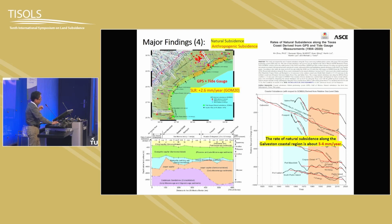Our GPS in this area, amazingly, also shows 3 to 4 millimeter per year. Before we conducted this study, we said, okay, subsidence should have stopped, but it continues at 3 to 4 millimeter per year. So this is natural subsidence. It's mostly rapid in the Galveston area because of this part. In geology, they use a term called the Houston embayment. Only in the Galveston area, we have a very deep unconsolidated aquifer, mostly from the Jasper aquifer.